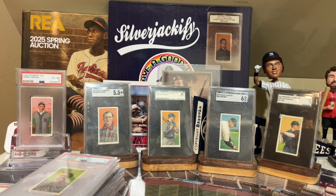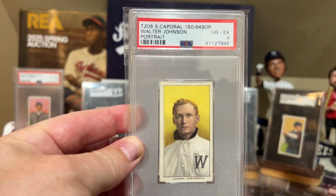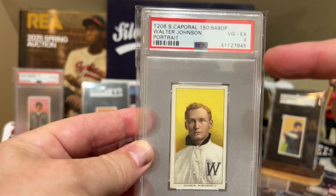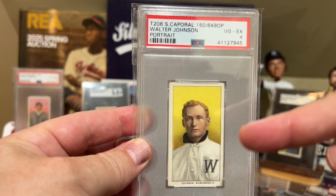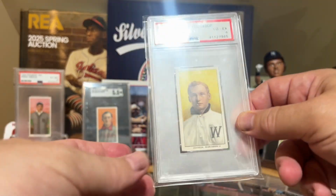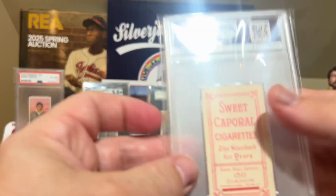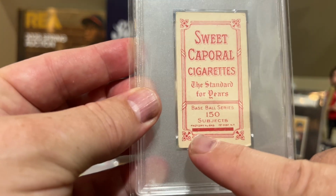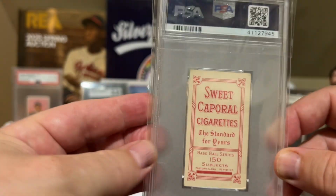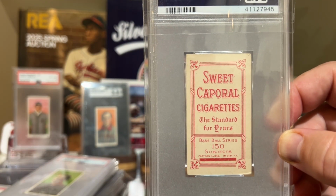And then what I thought was really interesting, one of the rarest, I guess, of the backs besides this Ty Cobb was the T206 Sweet Caporal Walter Johnson, which is pretty awesome. This was 27th in terms of scarcity. And you can see here, there's the overprint there. And you can see here, factory number 649 and 150 subjects.